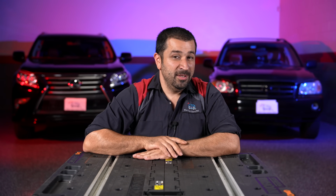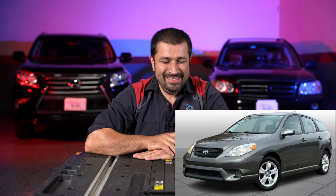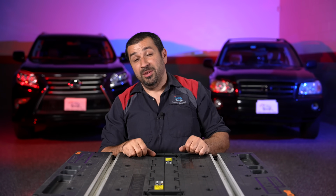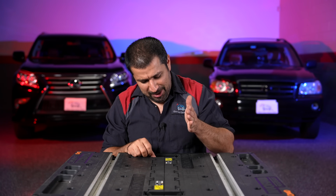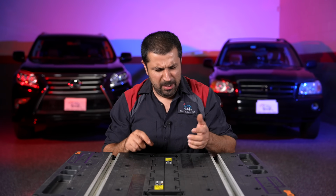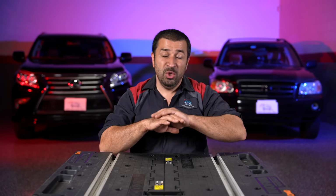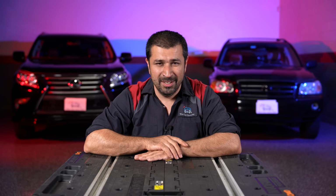Then the Matrix, not the movie, the great Toyota Matrix. One of possibly the best hatchbacks to come out of Toyota land, except when they decided to put the 2AZ low tension rings in one. That's a whole different conversation. But the Toyota Matrix is one of the best hatchbacks to ever come out of Toyota. It makes sense. It was more functional than a Corolla because it had the hatchback. Great car, super reliable, no thrills, no drama, great car.